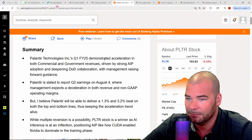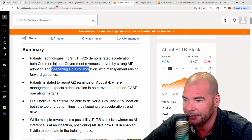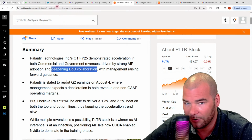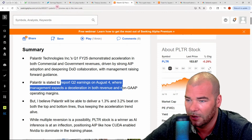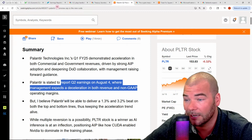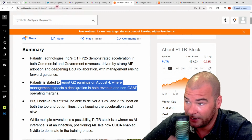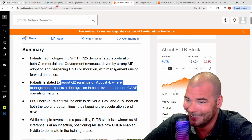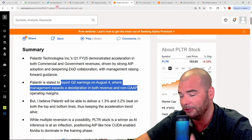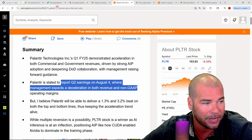You can see here, Palantir demonstrates acceleration in both commercial and government revenues, deepening DoD collaboration. Now, their earnings is right around the corner, right? So that's why I want to put this on your radar. Q2 earnings on August 4th, where management expects a deceleration in both revenue and non-GAAP margins. That could definitely be bearish for Palantir, right? Because we all know it's trading at a very, very high multiple. So if we see a deceleration in both revenue and GAAP, that could put some pressure on such a high multiple here.